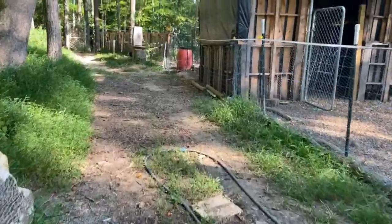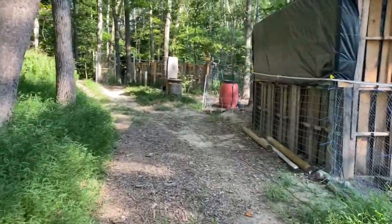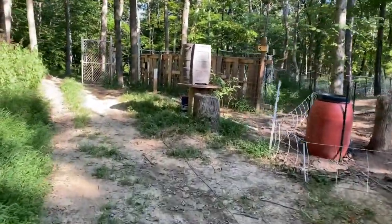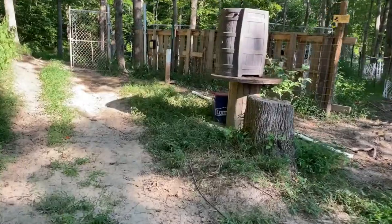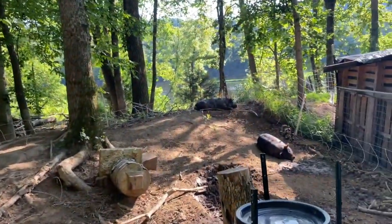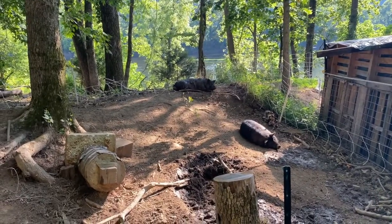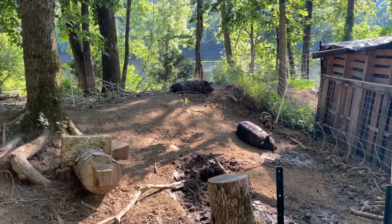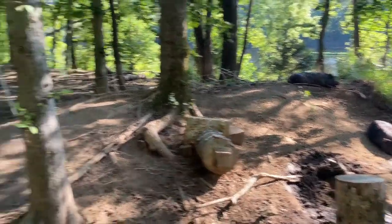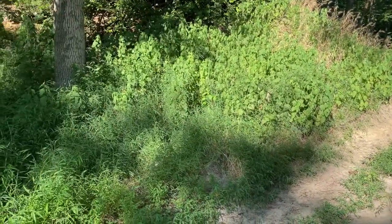All right, so we're gonna walk back toward another section. This pair here is a breeding pair, and they are getting ready to be moved out on pasture again. You can see the difference between where they've been and where they will go.